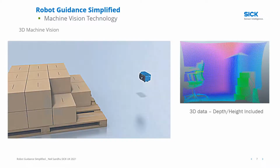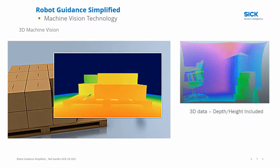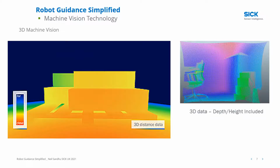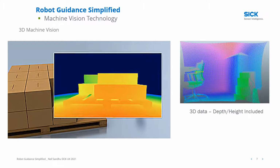And also, if we look on the right hand side now, the scene here that you can see in an office where it's taken the data to look at the chair that's present, the corner of the wall with the cupboard and the boxes, and the different depth perceptions behind that. And that's all possible using time of flight.